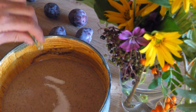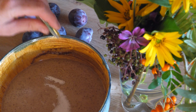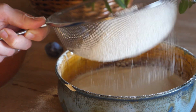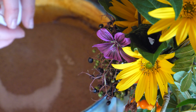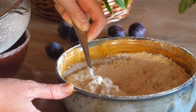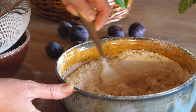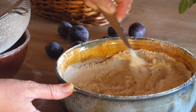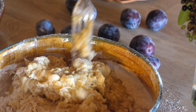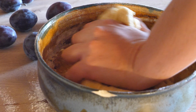Now we add in flour, some lemon zest, or if you don't have any at home, just use some artificial flavoring. Furthermore, we add in salt and the egg. This will now all be mixed together with either a KitchenAid and some dough hooks, or if you, like me, prefer to work a bit old school, with a fork and then knead it with your hands.